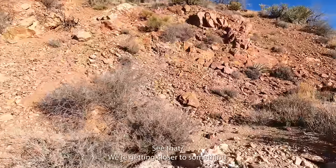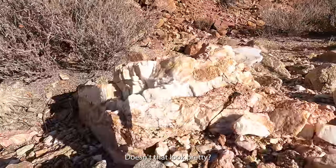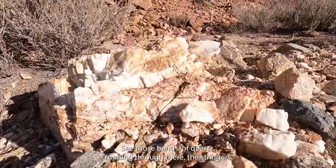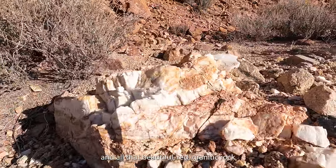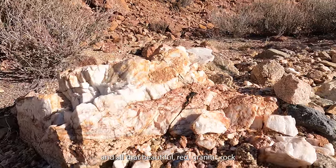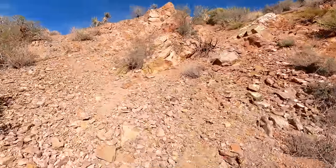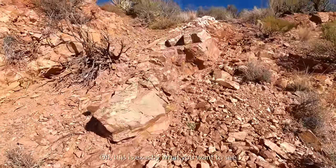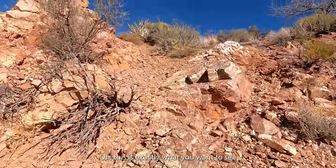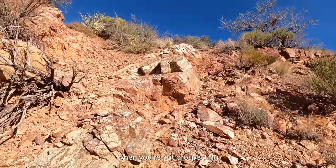Oh, look at that. See that? We're getting closer to something. Doesn't that look pretty? See those bands of quartz running through there, the stringers? And all that beautiful red granitic rock. And look up there, this is where it came from. Look at that. Ooh, this is exactly what you want to see when you're out prospecting.